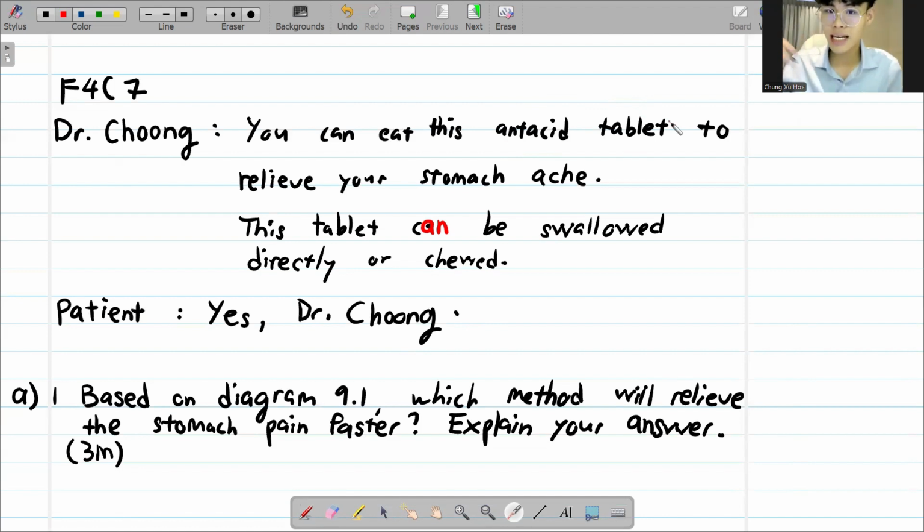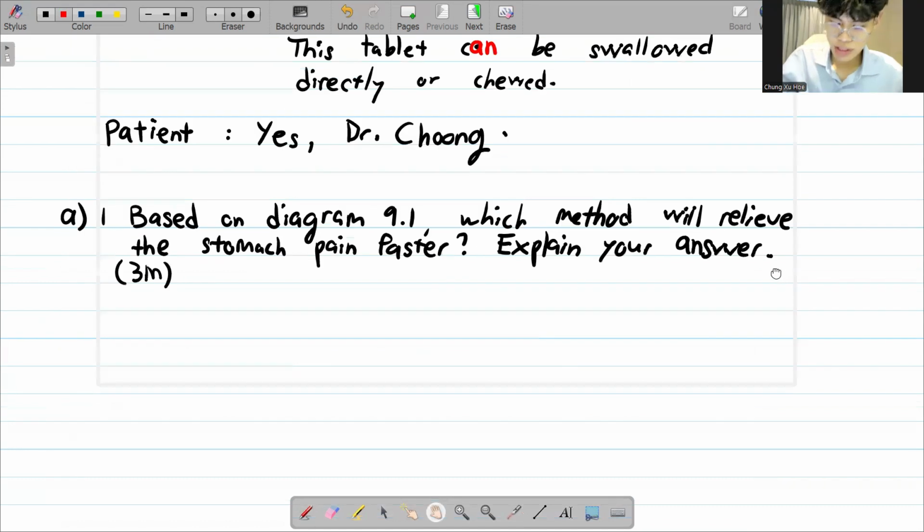basic. It's not acidic, but it's basic, which means it's alkaline. What it does is it helps you to reduce the acid in your stomach. Because when we are having stomach ache, the hydrochloric acid in our stomach is actually hurting our stomach walls. It's too acidic, to the point that it starts to hurt your stomach wall. So this antacid tablet is alkaline, which helps you to neutralize the acid in your stomach, which reduces your pain and reduces the hydrochloric acid in your stomach. So this tablet can be swallowed directly or chewed. Okay, so let's go down and see what the question says.